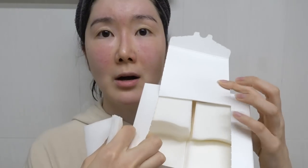So I'm gonna be using the ROVECTIN cotton pads as well. They have really good sponge type of cotton pads that I really love. And they're very big, so I don't need a lot. So I'm gonna be actually using this as a sheet mask. Okay, I'm gonna get one layer and put it on fast because my skin is mad at me right now. Oh yes. Oh, that feels so much better.